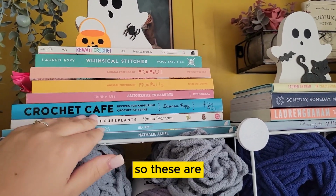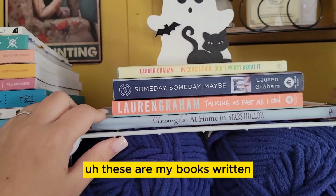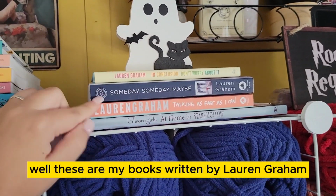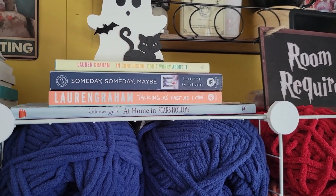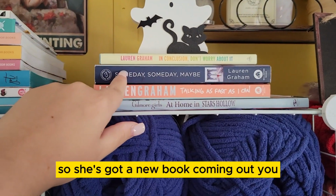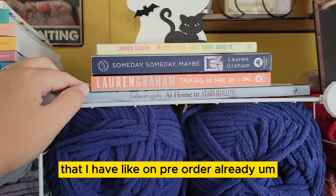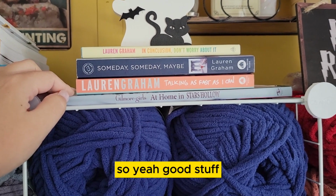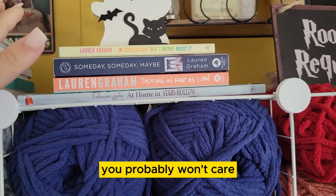So these are my crochet books. These are my books written by Lauren Graham. She played Lorelai Gilmore in Gilmore Girls. She's got a new book coming out too that I have on pre-order already. So yeah, good stuff if you're a Gilmore Girls fan. If you're not, you probably won't care.